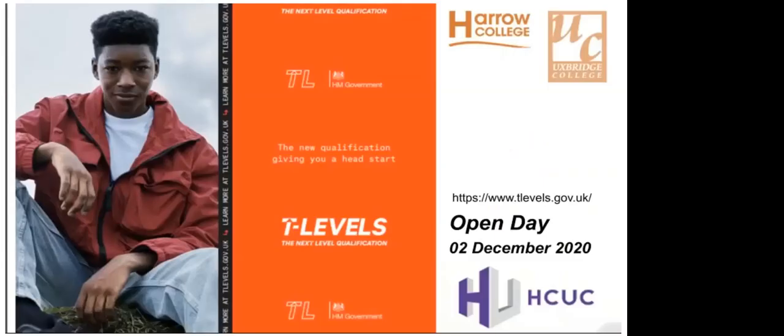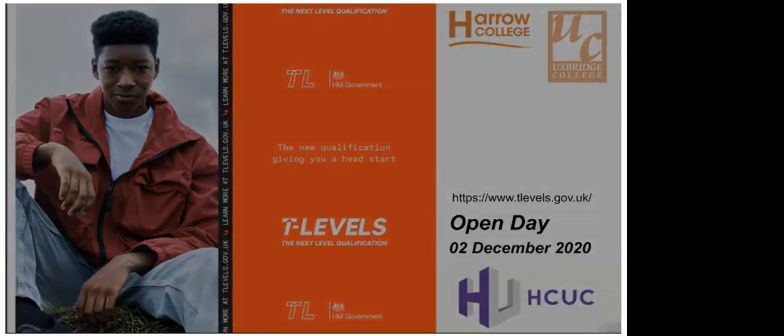Hopefully that's given you a bit of an idea of what a T-level is. You can find out a lot more at www.tlevels.gov.uk. You can look on the website of Uxbridge College or Harrow College in these specific areas to give you a bit more information. And we're going to be staying around for a Q&A session straight after this.